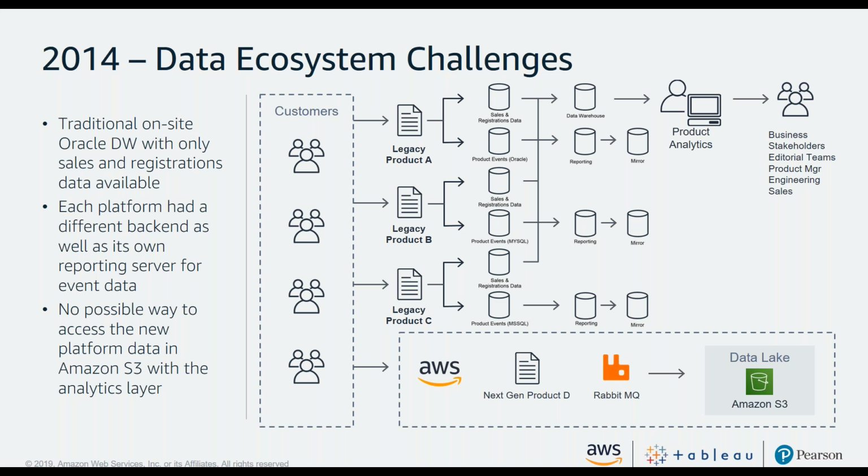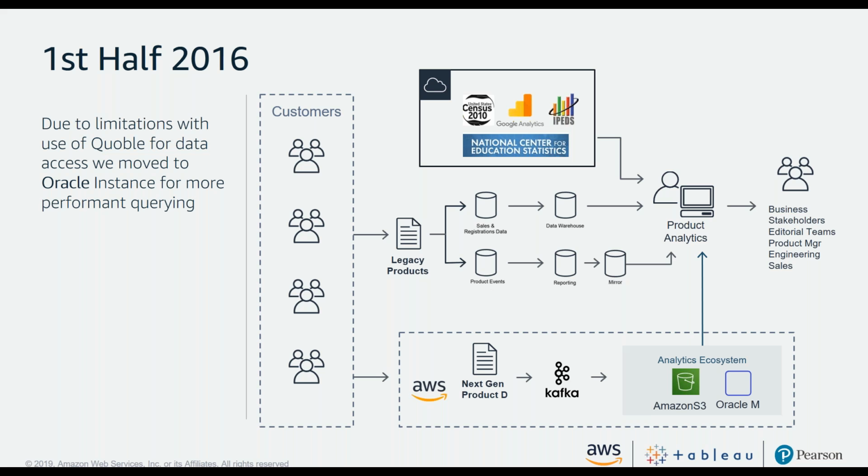And so as we got into the first half of 2016, we were able to actually access our information in this new environment while we worked to bring together the various legacy platforms into S3. So while that work was underway, we were still able to look at some of the information from those legacy environments directly. We were able to look at other data, whether it be Google Analytics or iPads, census information that was relevant for us. But we were also able to look at the information coming from our next generation products. However, we were using something called Qubole at the time, and it just wasn't performant.